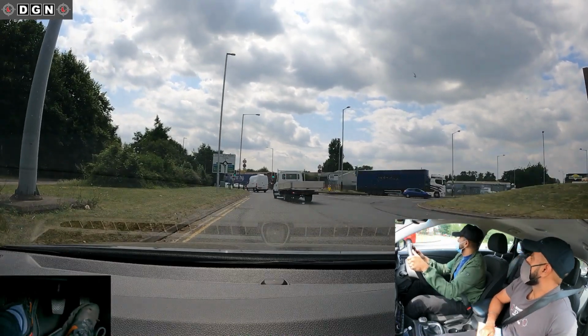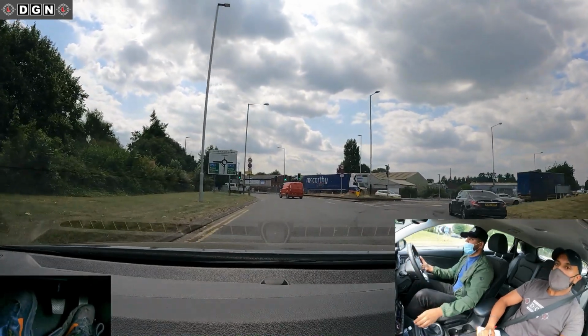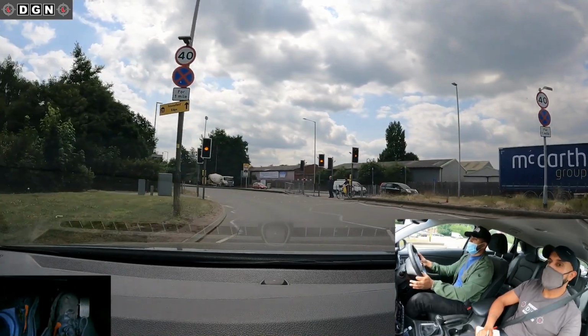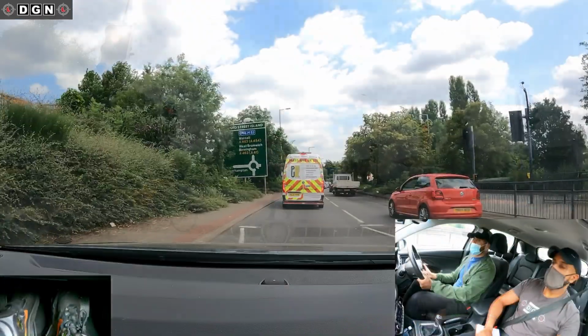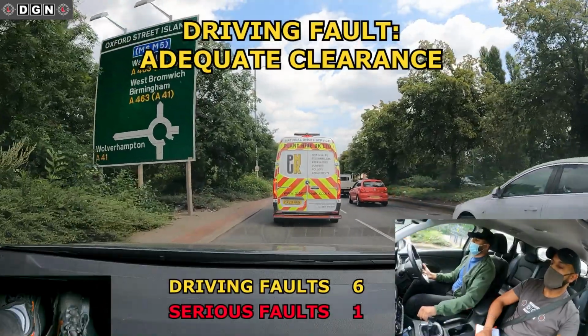Wait. Okay. It's left at this roundabout, yeah. Again, he stops too close to the vehicle in front.